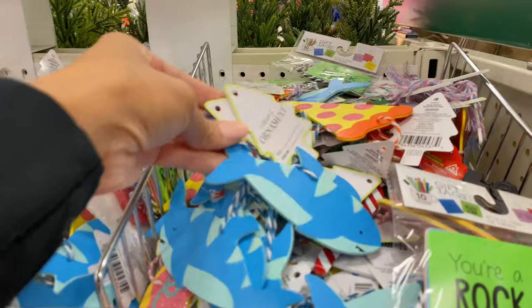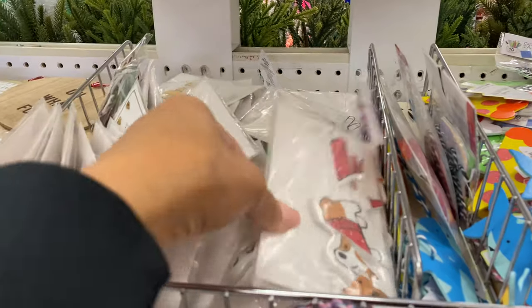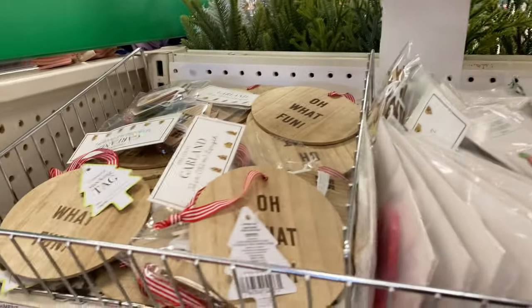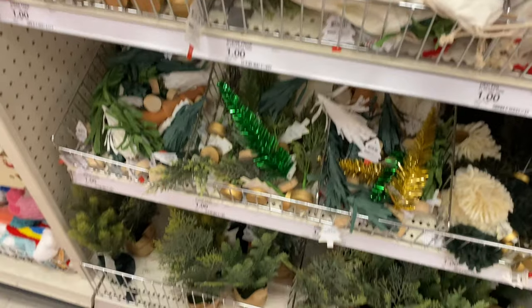I know I did film a Target dollar spot shop with me, so if you guys missed that, I will link it down below. But when I filmed that, they were just putting Christmas stuff out, so I feel like there's so much more that I probably did not show in that video. So I wanted to start off here and show you what they currently have out. They have a lot of really great gifts for kids and also adults, like little stocking stuff for gifts.